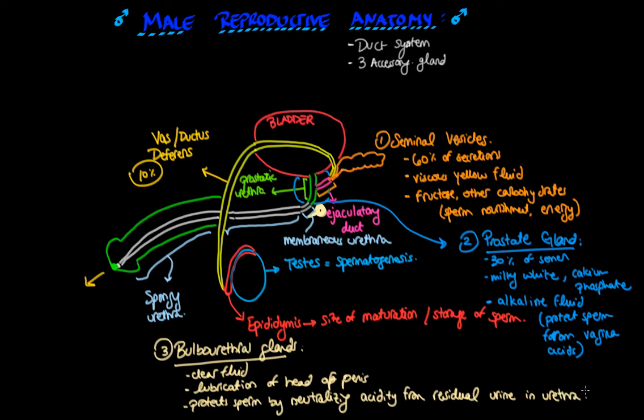Okay, so let's go ahead and summarize. So let's go ahead and number the pathway that sperm is going to take from the site of production in the testes all the way until it reaches the end or the penis. And so number 1 is going to be the testes. This is the site of sperm production. Number 2 is the epididymis, site of maturation and storage. 3 is the vas deferens or the ductus deferens. 4 is going to be the ejaculatory duct. 5, prostatic urethra. 6, membranous urethra. And 7, spongy urethra, which is going to pass through the penis until it gets ejected right here.